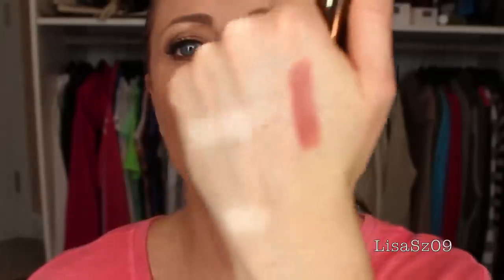Put these MAC ones over here. Keep all the MAC ones together. This is Hourglass in the color Mural. I already showed you Whisper. Mural is one of my newer ones. It is such a pretty color, great for just putting a little bit on your lips and going.